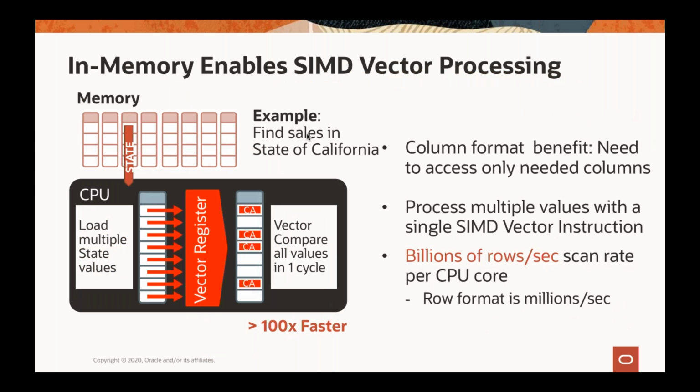One of the key underlying principles of in-memory processing is SIMD vector processing. First of all, the column format itself has a benefit because you only have to look at the columns you need for a certain query. For instance, if I'm looking for sales in California, I just need to look at the state column. I don't need to look at every single column in the row. Then, in addition, when I do in-memory processing, I can process multiple values in one instruction. So I can compare, for instance, multiple values of state with California in one cycle, leading to a massive acceleration in performance. This is only possible when you have contiguous storage of column values. And this is a key reason why in-memory columnar processing can deliver billions of rows per second scan speeds.